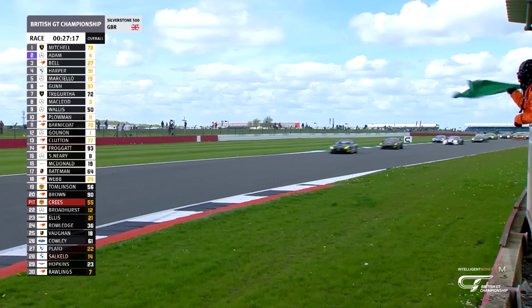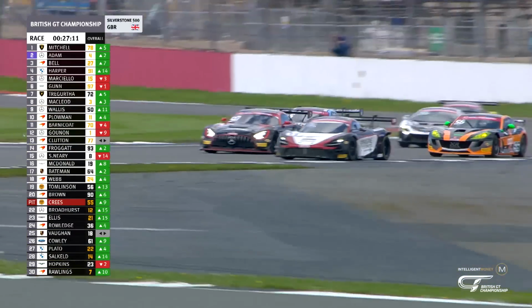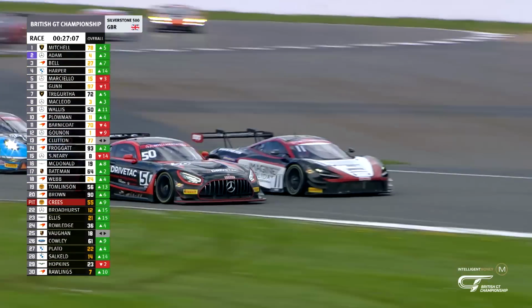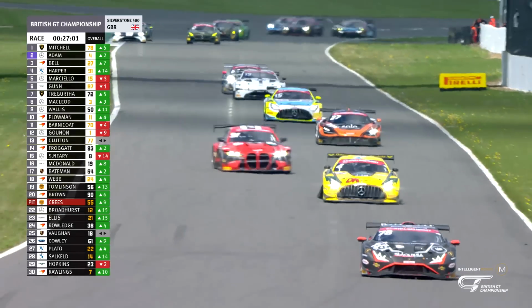Fingers crossed they all get through Maggotts Beckett's cleanly. There is some GT4 traffic to be dealt with further back. The Paddock McLaren comes scything through the middle of it all and then runs straight on, almost off the road completely. And here then comes the number 50 car around the outside of it. That was a very close moment for James Wallace, but he does manage to get the track position back.